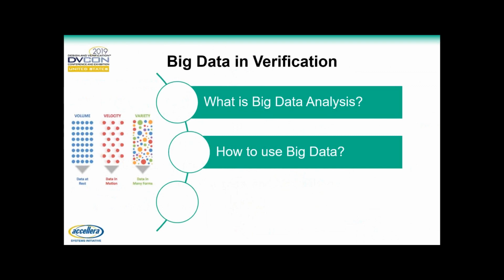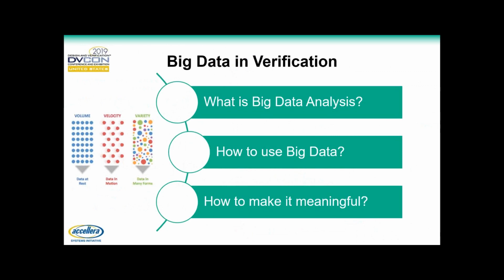Well, how can you utilize this data in verification? Are you collecting the verification data you need to answer the questions you have? You need to present that in a way that guides you to the answers, and you need tools that enable you to ask questions about that data that lead you down a path of understanding of what's really going on. And of course, how do you make it meaningful? What verification questions are you trying to answer? Let the data guide you to those answers.